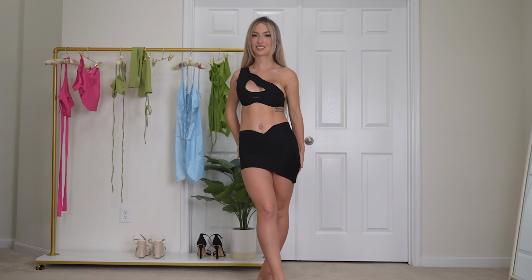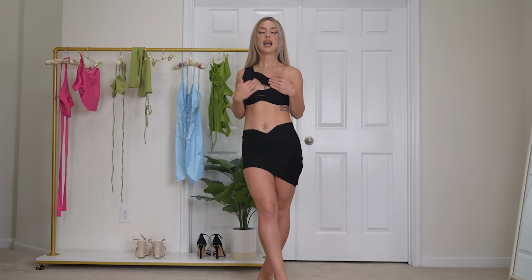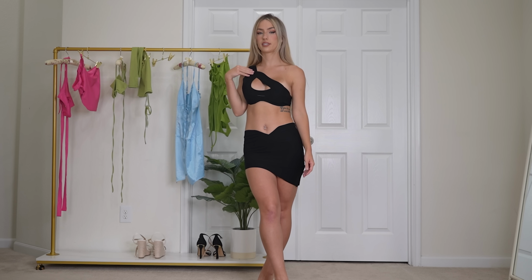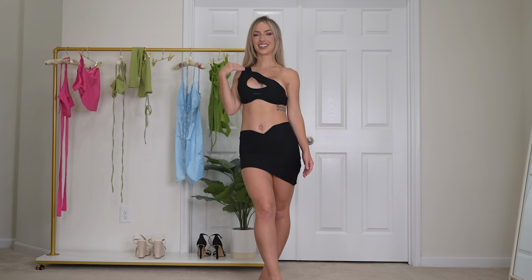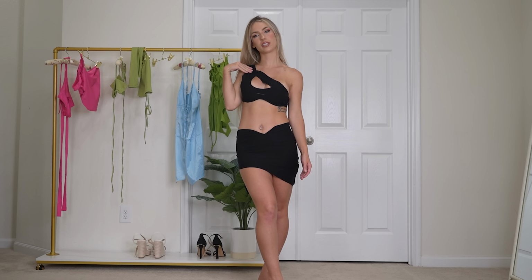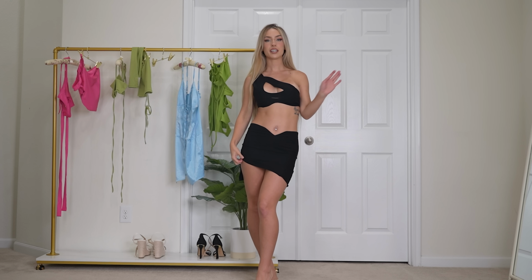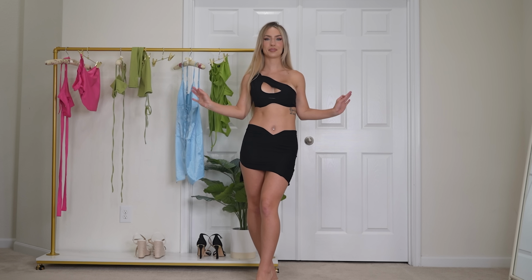I'm not gonna lie, this is so flattering. The top fits perfectly this time. I love the little cutout right here. It's not too much, it's not too small, it's just right. I love the one shoulder, and the one shoulder's on my correct side. I love when the one shoulder goes this way, that way you can see my little mole right here. So cute. I love the little V in the front, and I love how the skirt itself is asymmetrical. Everything about this dress is just a winner for me. I am freaking obsessed, obsessed, obsessed.